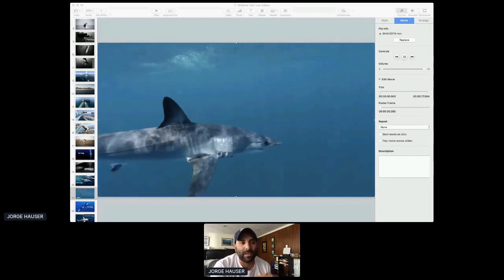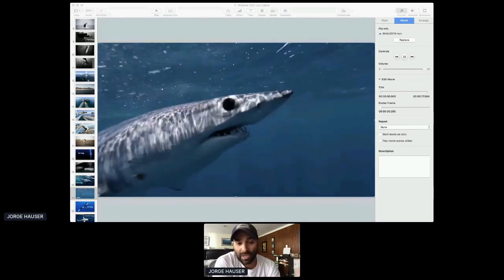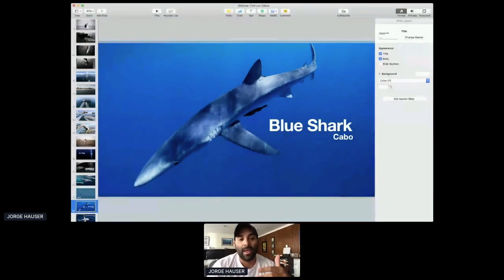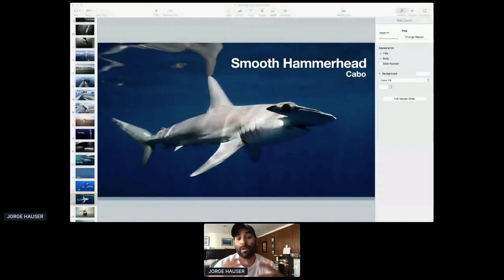So the best time to see makos is probably between January and June, and out of those, I would stick to March to look for makos. Like I was saying, when the water is colder, we're going to see blue sharks. As it transitions to warmer waters, we're going to find smooth hammerheads like this one. And then moving into the summer, we're going to get the silkies.